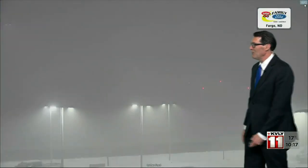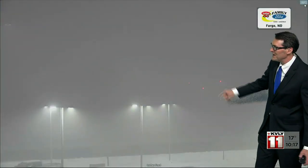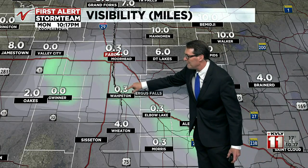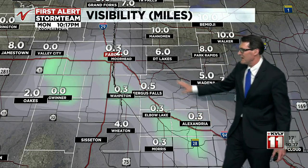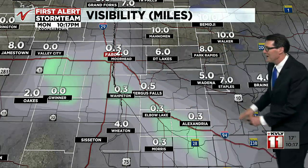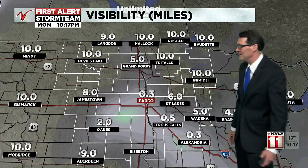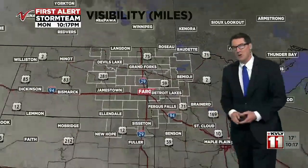All right, now look at what we have going on as we head into our evening hours. Let's take a look at that visibility. A third of a mile in the Wahpeton area, Elbow Lake, and out towards Alexandria. So travel between Fargo and St. Cloud is going to be challenging with near zero visibility at times. It's a little bit better up to the north.